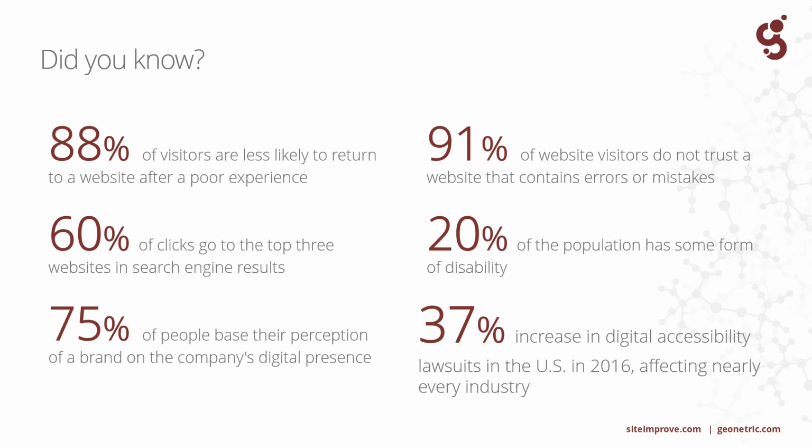Another number that's very high on that scale: 91% of visitors do not trust a website that contains errors or mistakes. This is especially true in healthcare. Your reputation is right out there online in front of your customers, and if they can detect mistakes in content on a website, that really lowers their trust in what you're doing on the medical side of things as well.